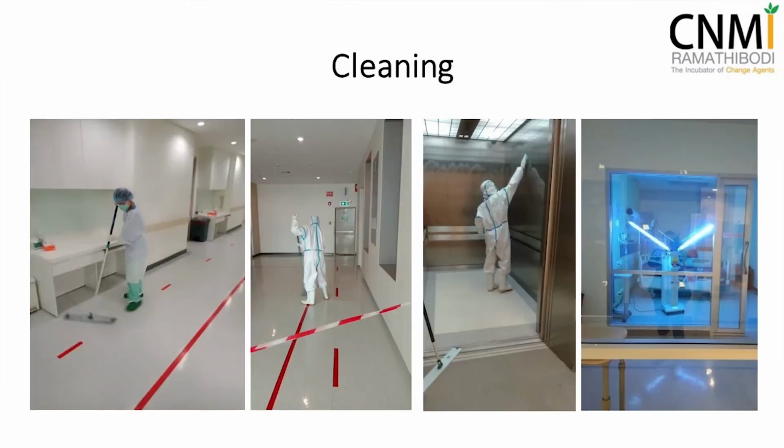So about cleaning, we set the protocol for cleaning. It depends on the activities of the cleaning, and the PPE depends on the activity as well. For example, if the activity may have the risk of an aerosol generating procedure, we use the full PPE. And we train the cleaners in PPE doffing and donning, and the cleaning method, before they start work in the cohort ward.